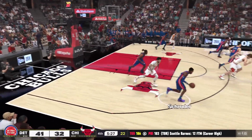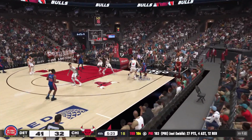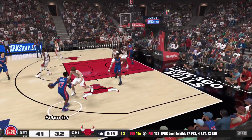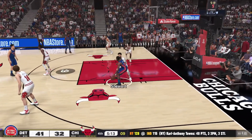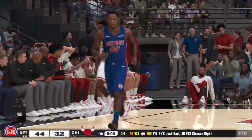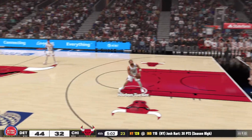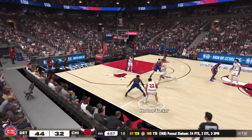It's stolen by Schroder. Stewart with it. He's covered by Ball. Kicks it out to Beasley. Pocket 6. Holland sinks the three-pointer. Holland's got the lead up to 12 now for Detroit. Not the biggest fan of that shot, but he had the space to get it off, so why not?